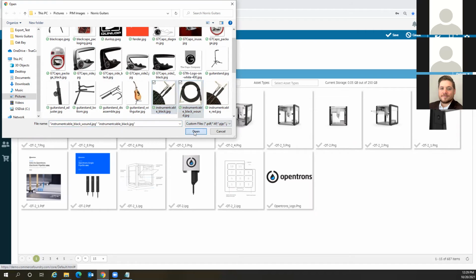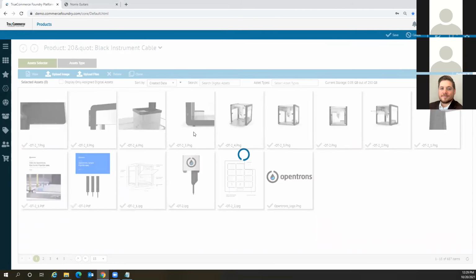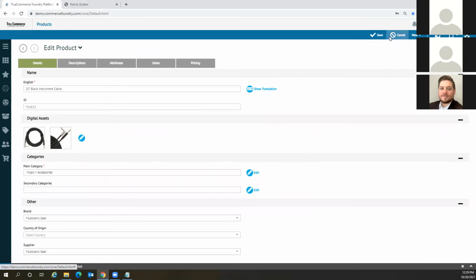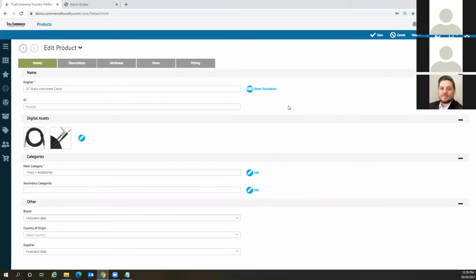So I'll upload 2 images here, but know that, to Reed's point again earlier, you have the ability to manage all digital assets from within here. So whether these are things like videos or 360 views, or documentation like assembly instructions or spec sheets or chemical makeup or things along those lines that you want to track, you can simply go in and select them and associate them with the appropriate item or items as well.